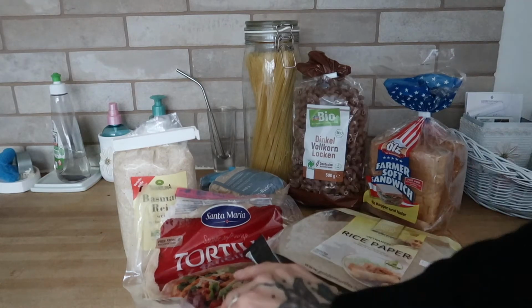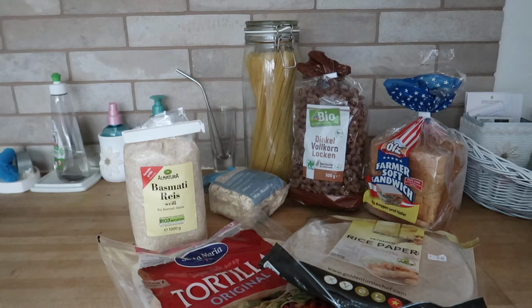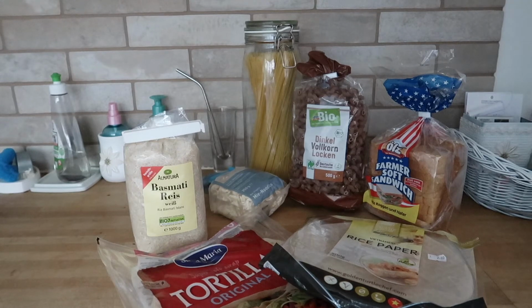So I always have at home basmati rice. This is my favorite side dish. I love rice so much. And basmati rice is my favorite type of rice. I also enjoy jasmine rice.